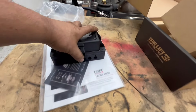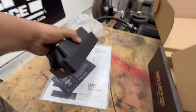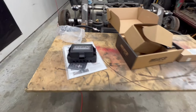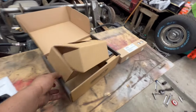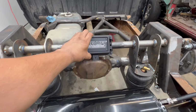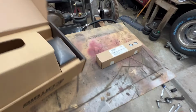All your ports are down here, so I've got to get all the fittings for that and get a bracket made for this. So let me go ahead and open up the other box. I think the hardware to mount it is in that box, and then I'm going to get some of the plate I have left over to make the mounting bracket, pretty much as I mentioned, right up in here. So go ahead and get that knocked out and pick this back up in a second.